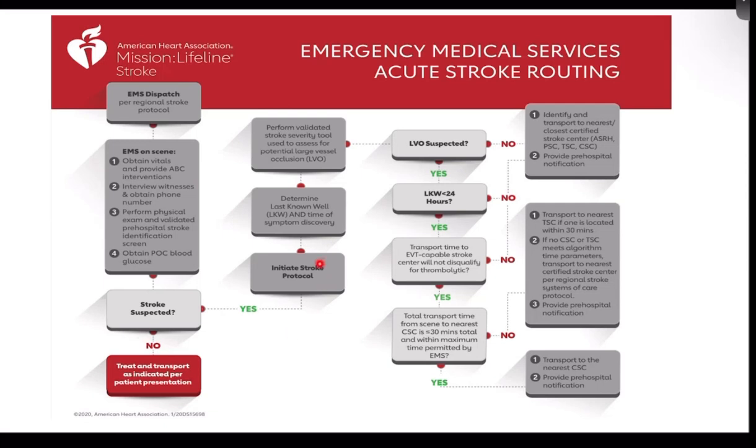So let's say they're Cincinnati stroke scale positive, then we need to determine, okay, well, last known well, when was that? When did we discover the symptoms? Okay, this is a very important piece of information to get and to get accurately. And then we're going to perform a validated LVO screening tool. In DFW, that's probably going to be the VAN screening tool. Okay. So let's say we do a VAN screening and they're VAN negative. Okay. Then you're just going to transport them to the closest stroke center. Okay. They're still having a stroke, but they're not having a large vessel occlusion stroke.